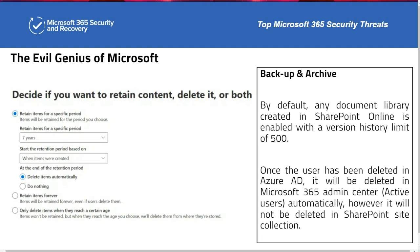They realized that in the cloud world, once it's gone, it's gone. And so we had to build in some of these fail-safes. But they also realized, and this is the evil genius, that they can make a tremendous amount of money. Now, when we talk about security threats, one of the security threats is to your budget, so we have to keep that in mind.